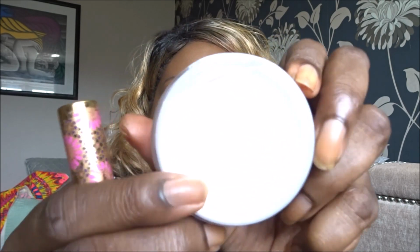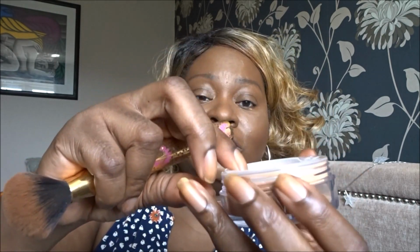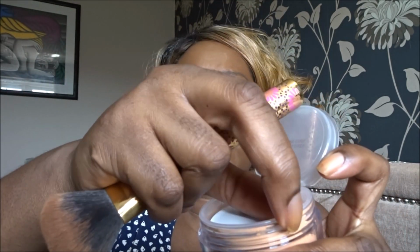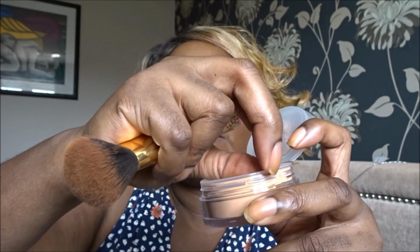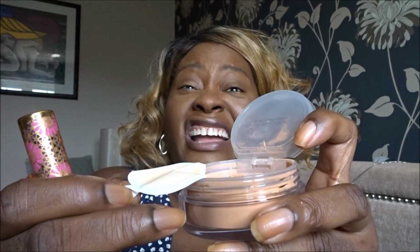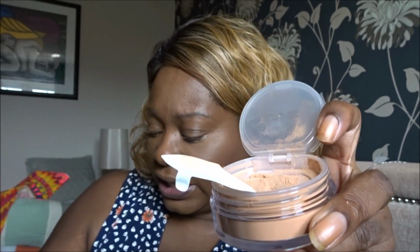It immediately says there, I don't know if you can read that, keep the lid closed, keep me closed to keep me cool. So that's an essential part of the whole sensation of it. It opens up like that, and then you've got another little lid in here which I need to peel off. Let's get this. Oh, there we go. Powder going everywhere. Okay, that colour should be alright. Look at that. There's definitely no redness in there, she says.